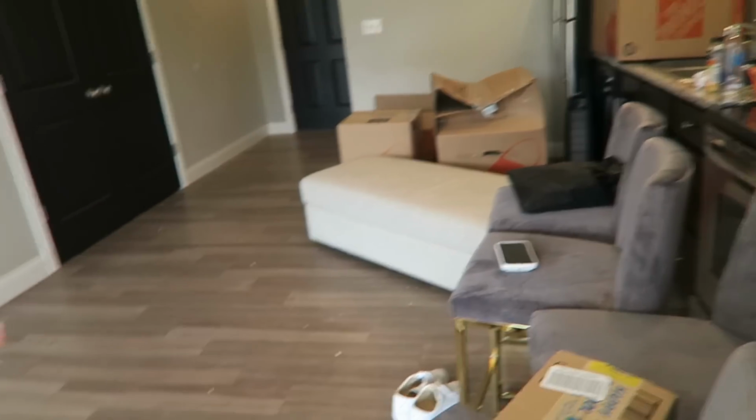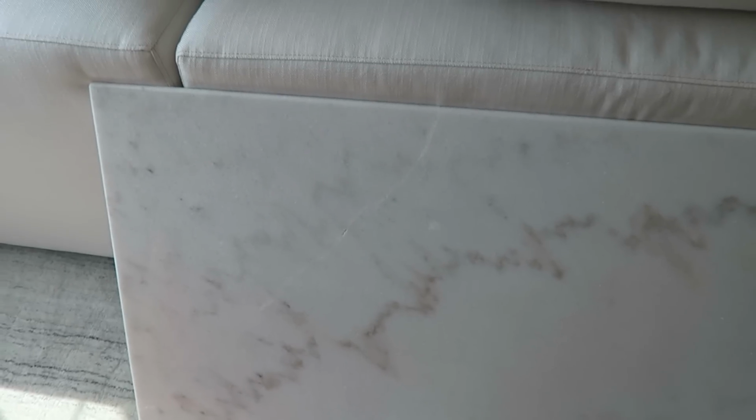Super cute. So we got this marble countertop for the kitchen table, which is gonna go right here, but it's cracked right here. I don't know, yeah, you guys can tell. So now we have to go exchange that and get a new one.